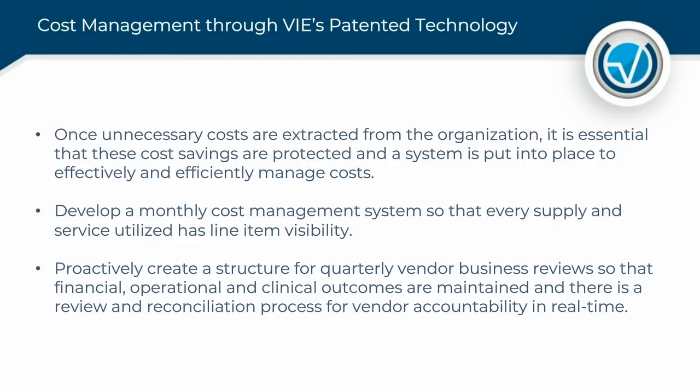So we've spent a lot of dedicated time to help hospitals get the line item details. So they're able to not only save money, which you can do as a one-time event, which we're a big believer in, of course, but how do you manage costs, and how does cost management become the big driver of performance?